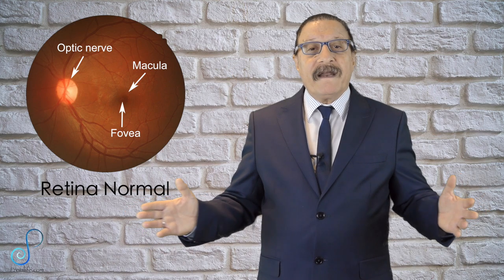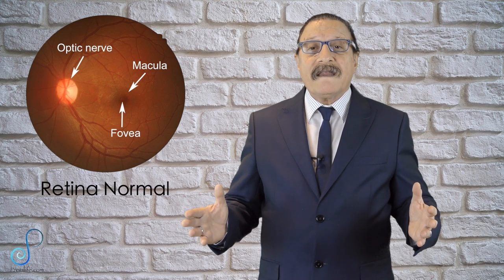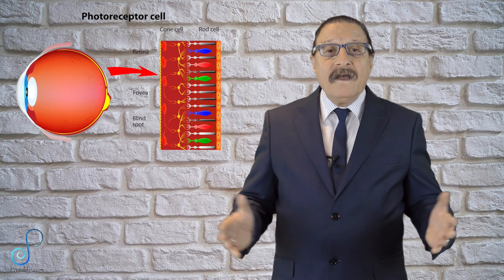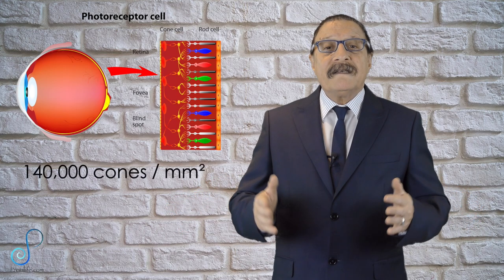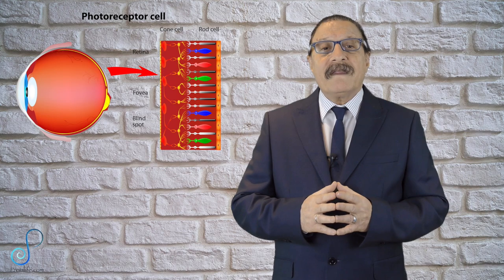In the retina is a yellow area of only 5 millimeters in diameter, the macula, which specializes in controlling the acuity of visuals, such as your ability to read, recognize faces, watch television, drive, and use a computer. This zone has differences with the rest of the retina, as a large density of photosensitive cells of the cone type, 140,000 cones per square millimeter, and without rod-type photosensitive cells.